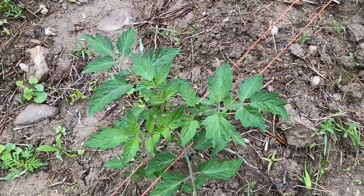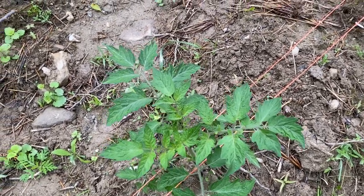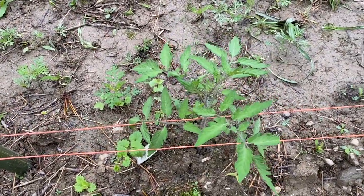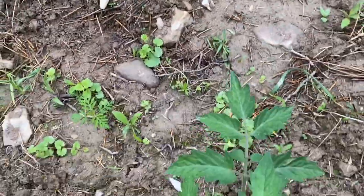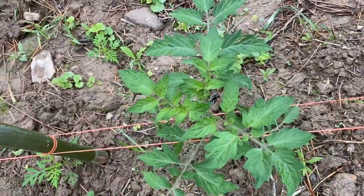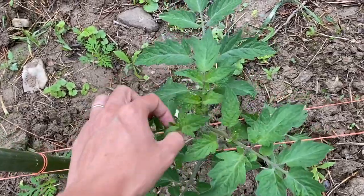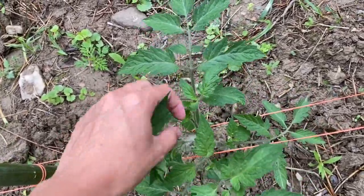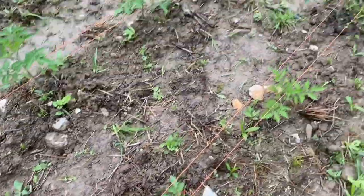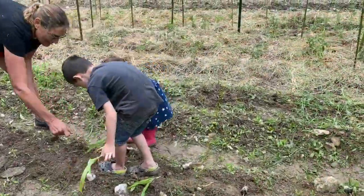And I've grown tomatoes before, and this is mainly how they look. That one probably needed a little more than what it got, but for the most part they look like this. So we'll see how that goes. I'm just going through and picking off all the suckers. So tomatoes are looking good.